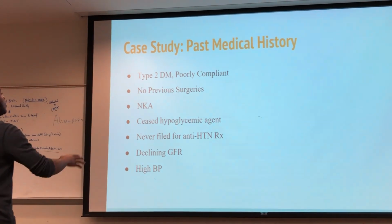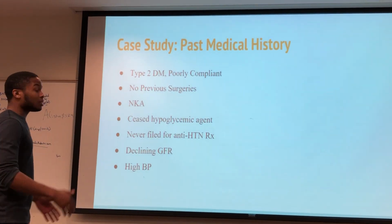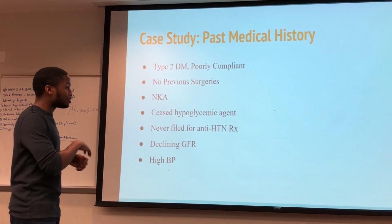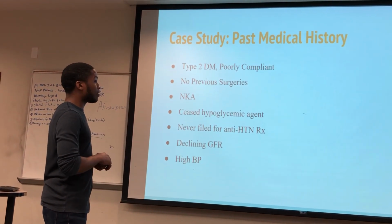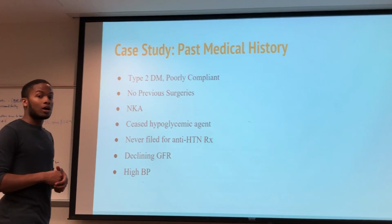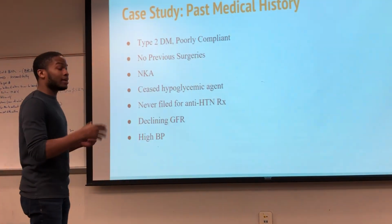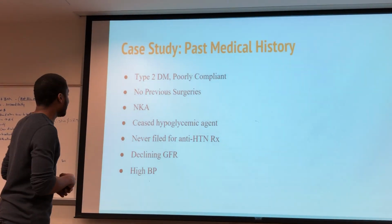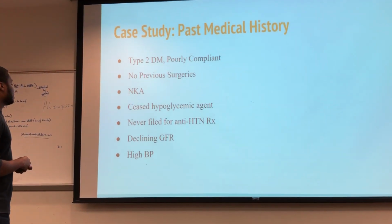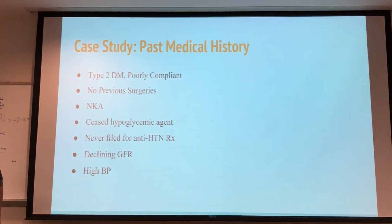Her past medical history, as you know, she has type 2 diabetes. She was poorly compliant with her diabetes medication, which leads her to have high blood glucose levels, which we're going to talk about. She has no previous surgeries outside of her child that she had. She has no known allergies. She has ceased or stopped her hypoglycemic agent. As I said before, she has higher blood glucose than normal. She never filed for anti-hypertension prescription, and that is why we're seeing a correlation in her high blood pressure levels. And she has a declining GFR, which leads us to the end-stage renal disease diagnosis, and she has high blood pressure because she's not adhering to her anti-hypertension medication.